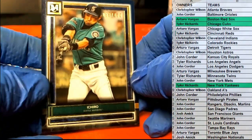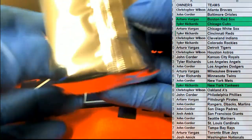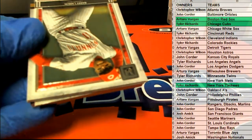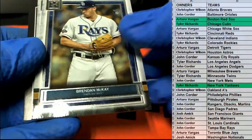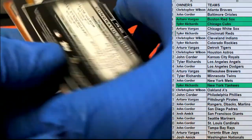Mr. Ichiro, 38 of 150. Love that guy, too. Such a great hitter. Barry Larkin. Used to hate that guy, man. He used to just kill my Cubs back in the day.